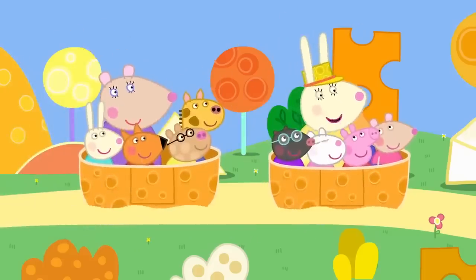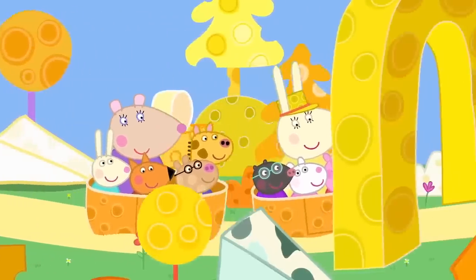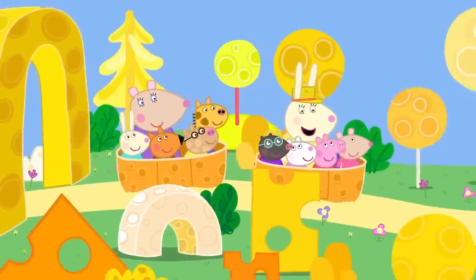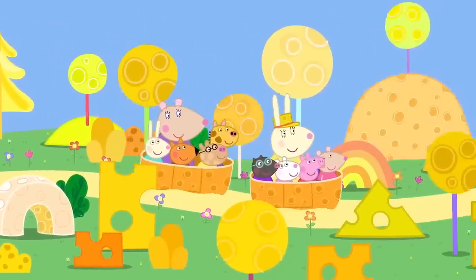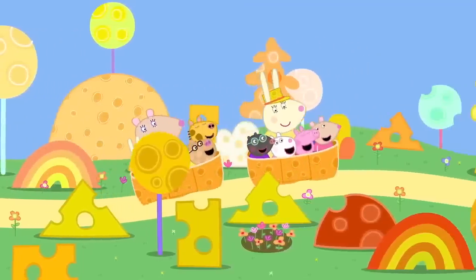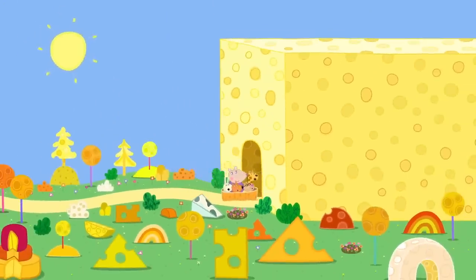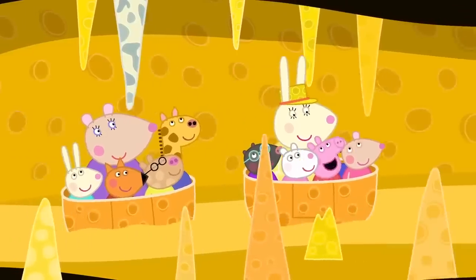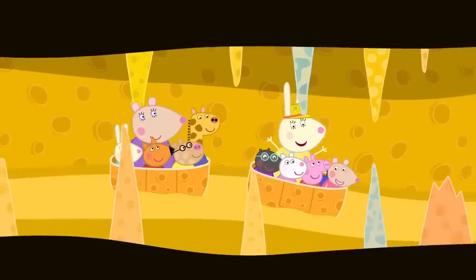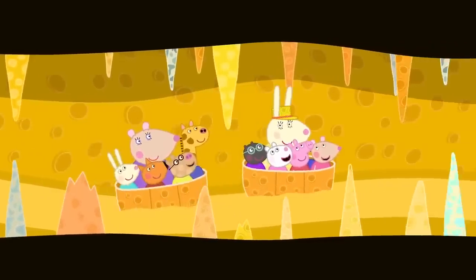Hold tight, everyone! Miss Rabbit, are the boats made out of real cheese? No, the boats are made out of plastic. Boats made out of real cheese would be bizarre. The Cheese River flows past hills and trees of cheese. This is the Cheese Mountain. Ooh! Is this mountain made out of real cheese? No, but this is exactly what it would be like to sail through a cheese mountain. Oh. If cheese mountains existed.